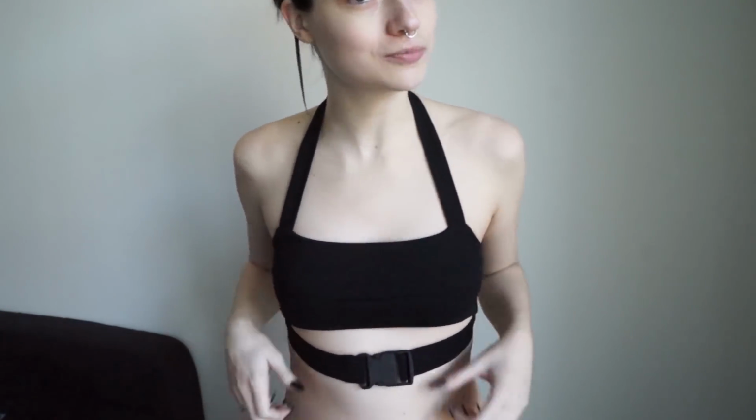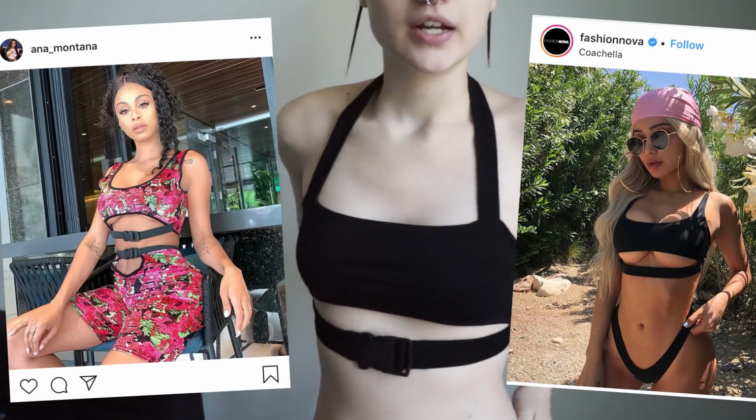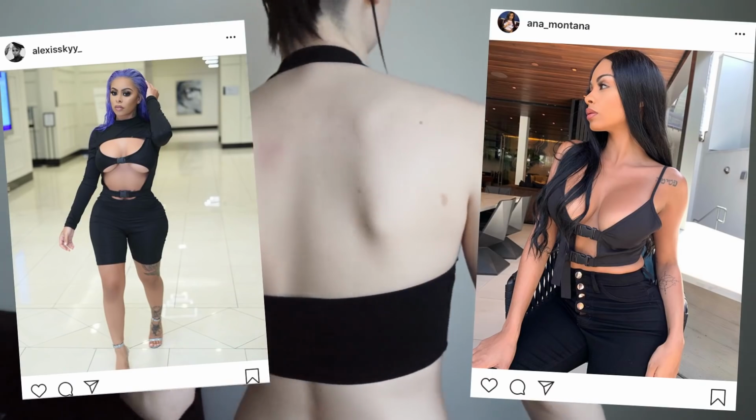So I really like this next top. This was another one that I kind of picked out because I thought that it met the Insta baddie qualifications but also met my personal ones, so that I might use it after this video. I noticed that tops like this were really popular, especially in festival season. But yeah, I really like this one. I'm a sucker for buckles, definitely a sucker for black crop tops, as we go over on this channel every time I have a haul.